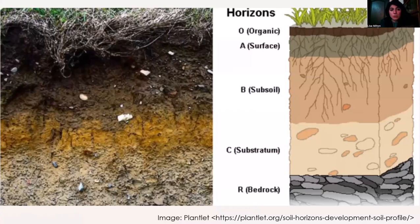There's a lot of movement by macroinvertebrates, by earthworms, and then some movement just by the movement of roots and fungi through the soil as well. Thank you so much. I just wanted to point that out because I think that's really important to see how that organic matter is being brought down by all those different vectors. Yeah. Thank you. Sorry for the interruption. Oh, no, not at all.